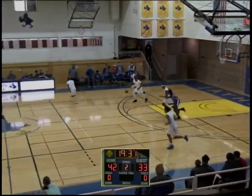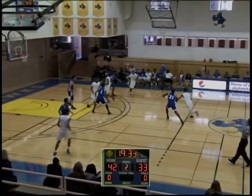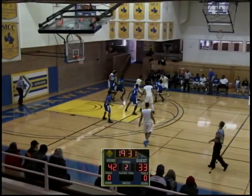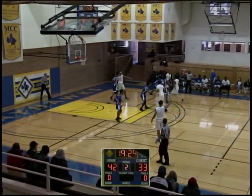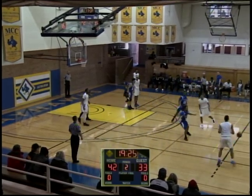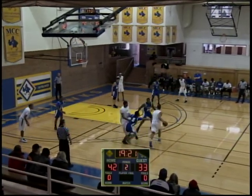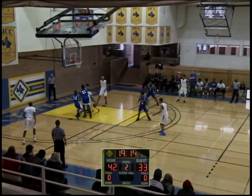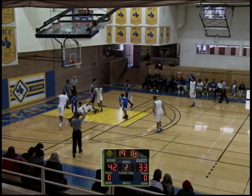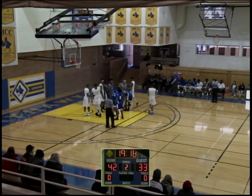There's the rebound there by Ivory. Looking at the stat sheet, John, MCC, most of their points coming from inside. Josh Smith, forward, with 11 points. Miguel Mahan with 9. Backcourt, that's normally the strength of the Jayhawks, not really getting it done today. If the backcourt gets going, I think MCC should prevail here.